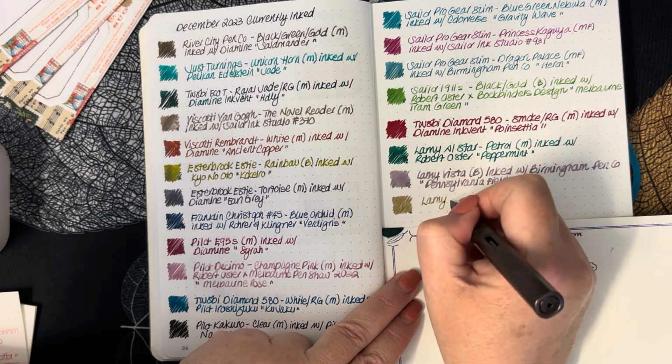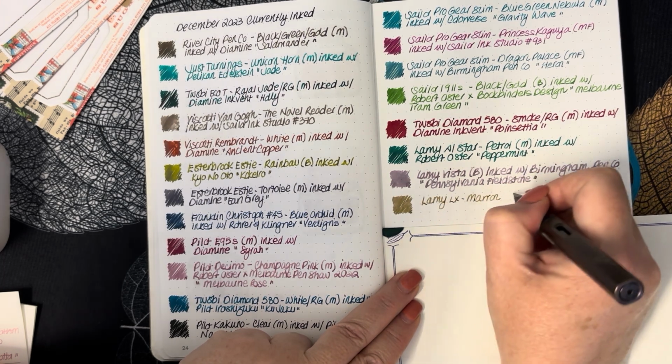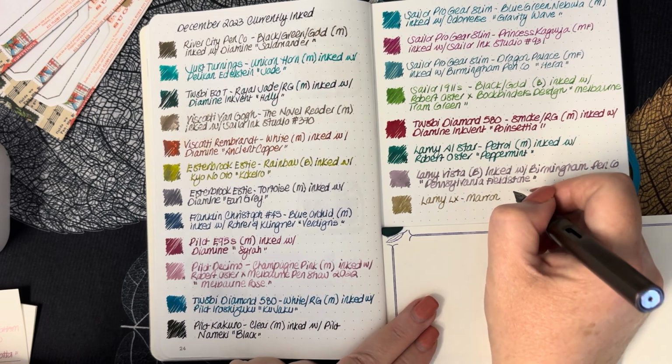I like this one too. I'm liking them all actually, to be honest. It's really hard to pick a favourite out of all of these Birmingham Pen Company inks.